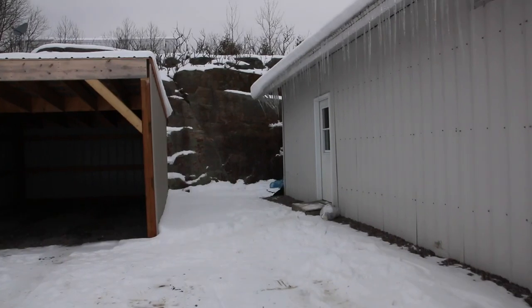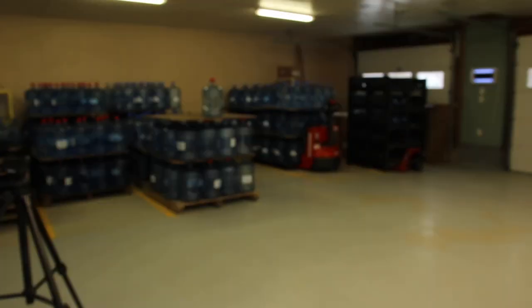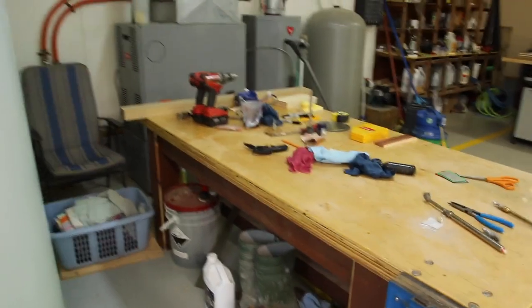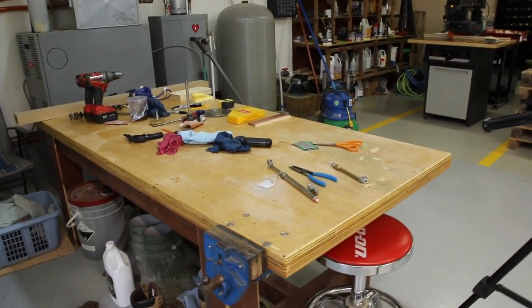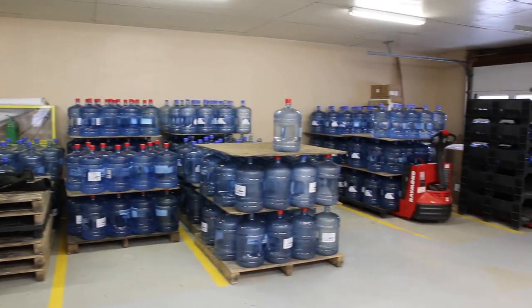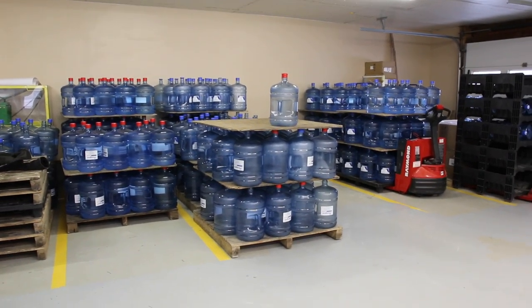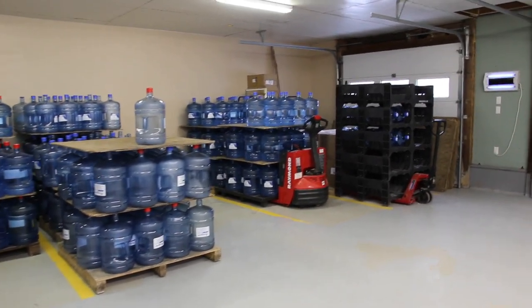Okay, let's go into the shop now. There you go, guys. This is my water bottling shop. This is a table here that I use to do my YouTube videos. Sometimes I do woodworking, I do all the cutting outside, and then I do the assembly here. So those are the bottles. Usually I keep a little bit more of an inventory, so I'm going to need to purchase more bottles soon, so I'm starting to get a bit low. But there is some in my truck also.